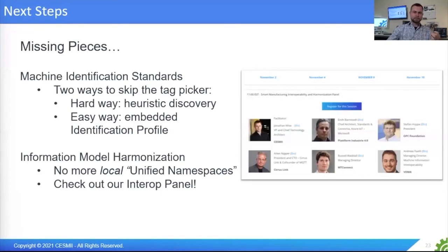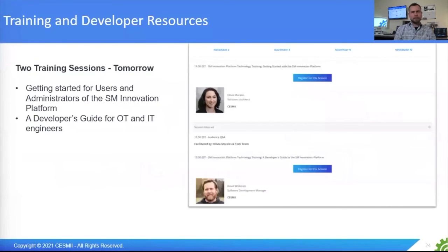And that's actually happening. If you're ready to explore some of this stuff, if you're ready to participate, whether it's in building profiles or building apps or lending your voice to harmonization, but you want more information, we have a couple sessions coming up. Two of them are from my teammates. You met Olivia earlier for the demo that she did. She'll also be doing a getting started session for users and administrators. And then in that same block of time, but in a separate session that happens later in the time slot, Dave Wickman, who's on my team, will be doing a developer's guide to the platform, specifically for OT and IT engineers. So if you're both of those personas, you're welcome to attend both. If only one of those applies to you, come for the part that applies to you.